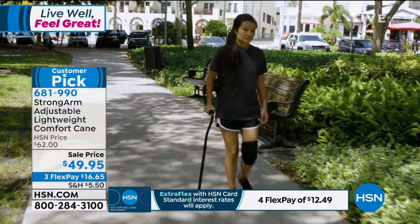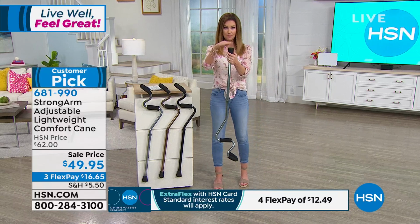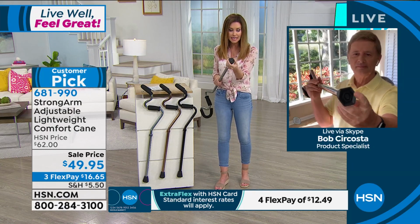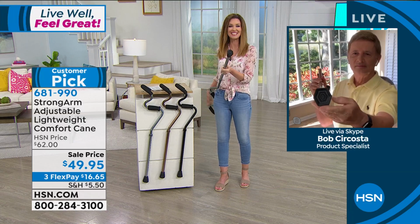It has a great hexagonal base as well. So this is gripping the ground. Even if it's an uneven ground, you're going to be able to get a lot of great non-skid, non-slip from this. That's one of the other reasons that you can get up. Thanks for showing that, nice and close.